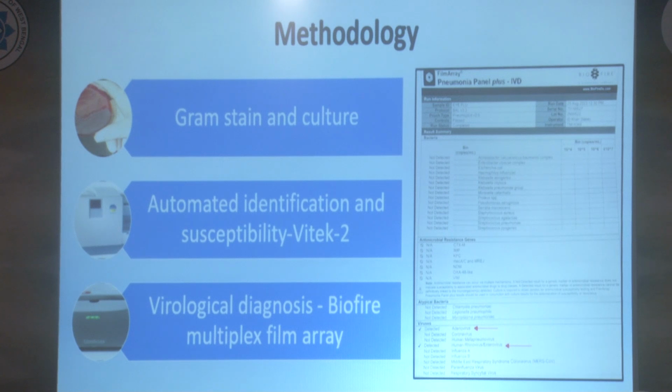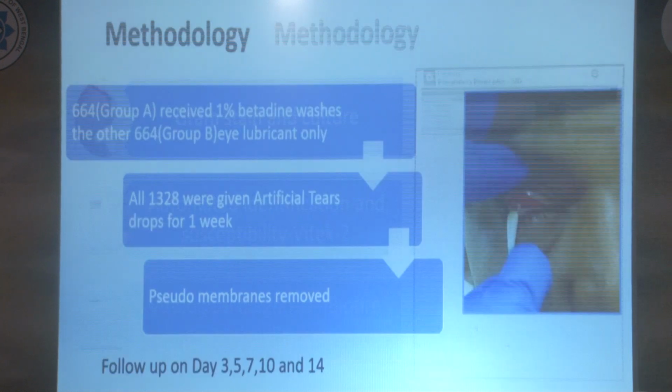We had taken a swab for each patient and subjected it to gram stain and culture, automated identification and susceptibility by Vitek-2, and virological diagnosis was done. It was an adenovirus and an enterovirus conjunctivitis. As you can see in the viral report, it was a co-infection. So we divided the patients into 2 groups. Group A received 1% betadine wash along with artificial tears, and Group B received the artificial tears only. There were 664 patients in each group.